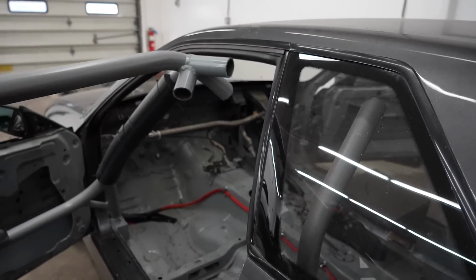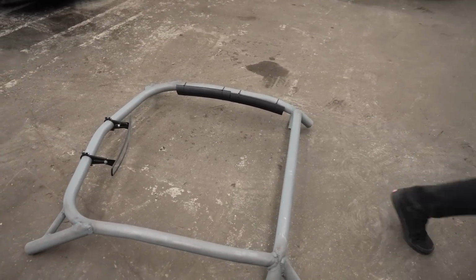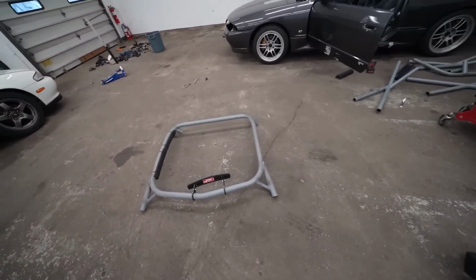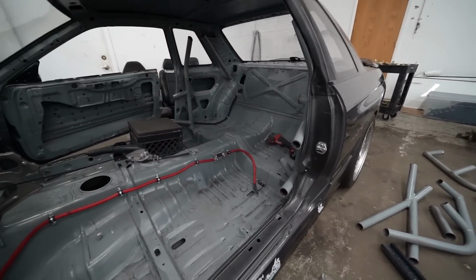Jesus Christ, this thing is heavy. Ooh, that's gone. Nice. All right, we got the halo out. Well, I say we. I'm talking about Alex. I had no part in this. Most of the bars are out. We've got the main hoop, just the uprights, and then the rear, and then it's just a grind day. We got to get a glass guy here to remove all the glass, so we don't blow any of it out. That'd be scary. But this is moving exactly how I wanted it to.